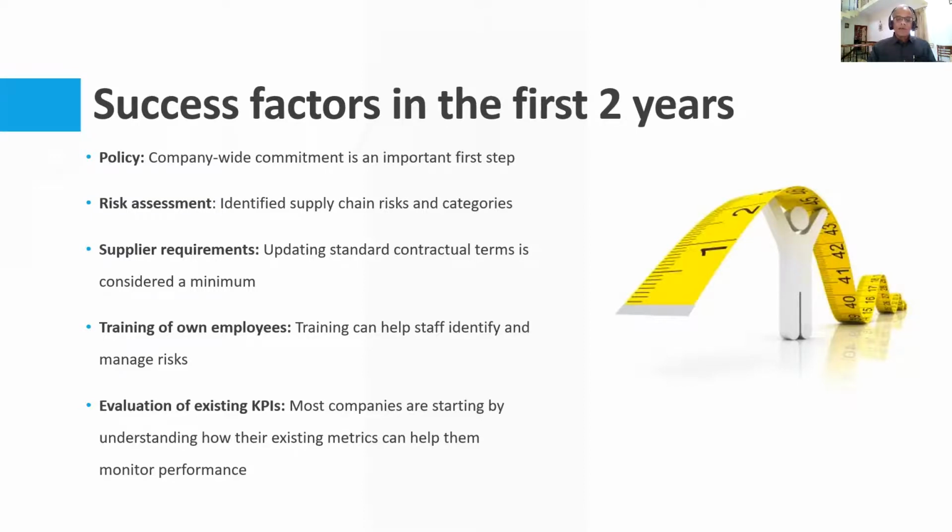Training of our own employees. Training can help stop, identify, and manage risk across the company's complete supply chain. Evolution of existing KPIs. Most companies are starting by understanding how their existing metrics can help them monitor performance. KPIs should ideally be for both employees and the contracts, and also meet legislative requirements.